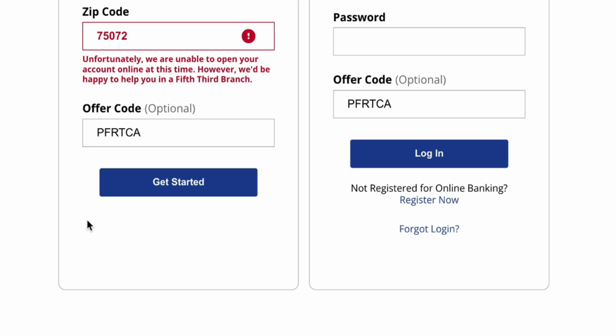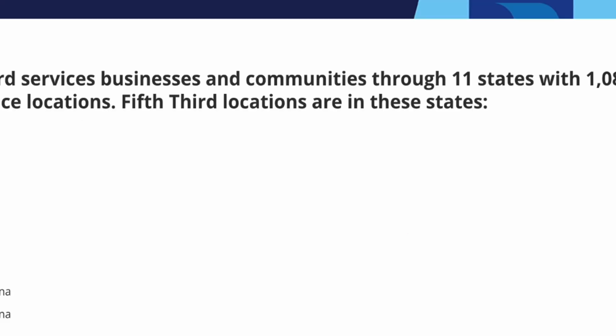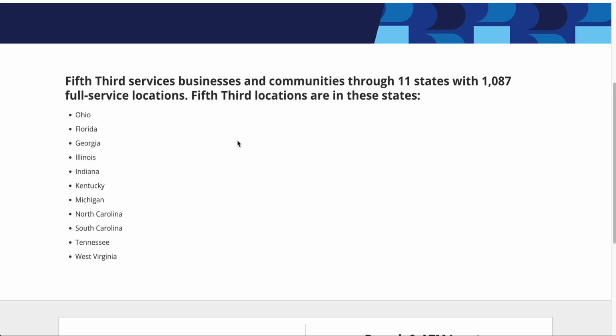And if you're nowhere close to a branch of Fifth Third Bank, then it likely won't be a good account for you to open. May not even be a possibility for you to open the account and get the bonus and so forth and so on. So yeah, right there, you see the 11 states that they have locations in that they do business in.